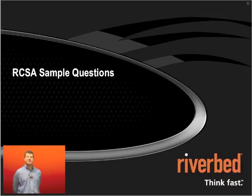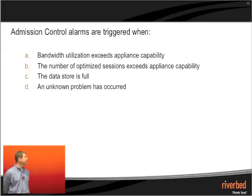All right, let's move on to the questions for Section 2. Question 1 says, admission control alarms are triggered when A, bandwidth utilization exceeds the appliance capability, or B, the number of optimized sessions exceeds the appliance capability, or C, the data store is full, or D, an unknown problem has occurred. The correct answer, of course, is B. Admission control occurs when we exceed the license capacity of the Steelhead as far as connections go.